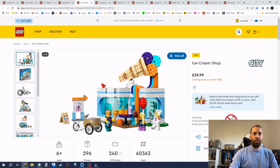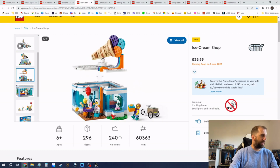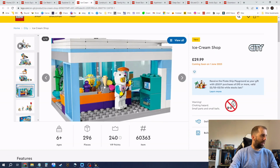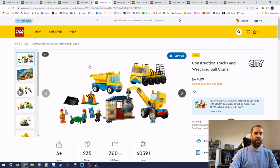Next we have the ice cream shop. With this set you get 296 pieces, and this one costs £30, $40 or €35. Interesting looking set, not too bad. I quite like this. This might be one I eventually pick up for my eventual Lego City. I like the little ice cream shop. It's quite fun. I certainly like the minifigures. They're really quite fun. I do like the outfit. It's very good. So there we go, that's that one.